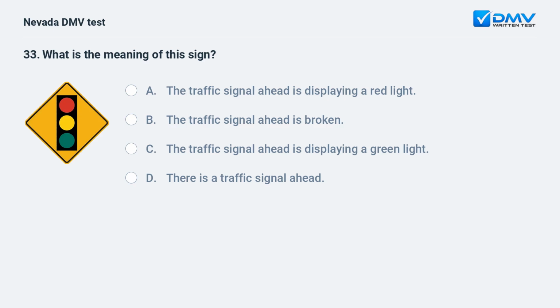What is the meaning of this sign? A. The traffic signal ahead is displaying a red light. B. The traffic signal ahead is broken. C. The traffic signal ahead is displaying a green light. D. There is a traffic signal ahead.